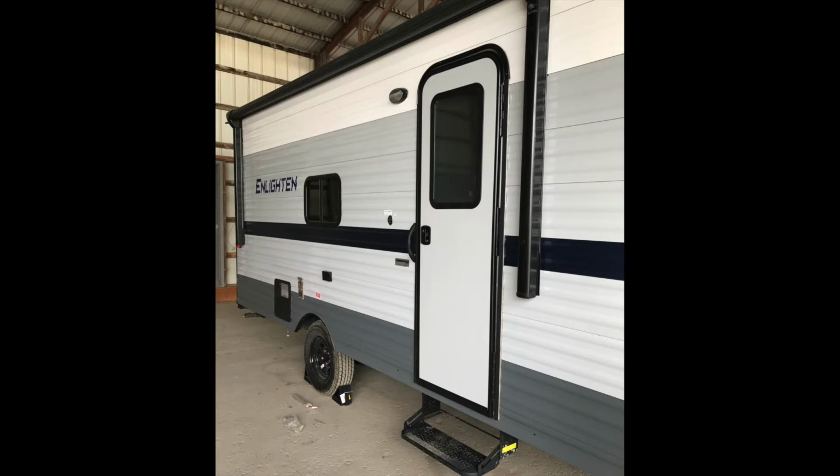And the awning, I apologize, I didn't get a picture of the awning out, but it is a good size awning that runs nearly the full length of the trailer. It's a power awning, and it's been wonderful so far.